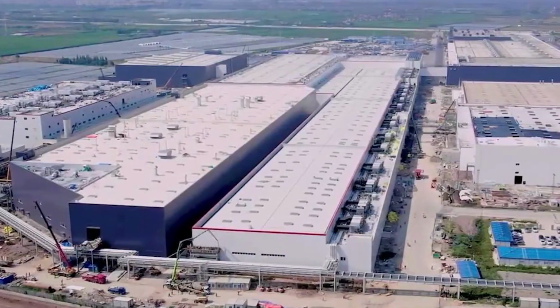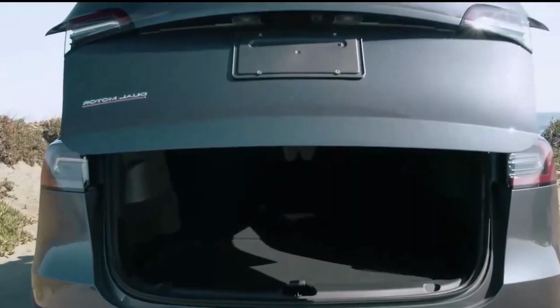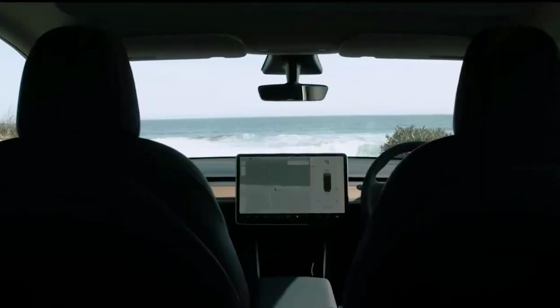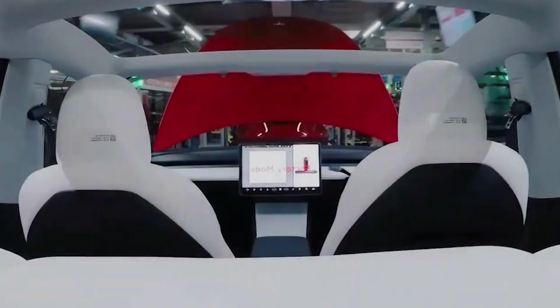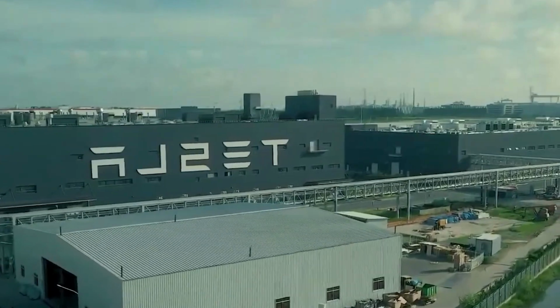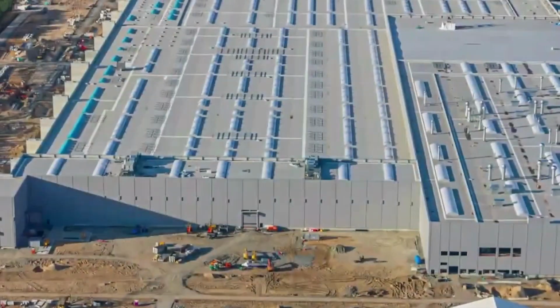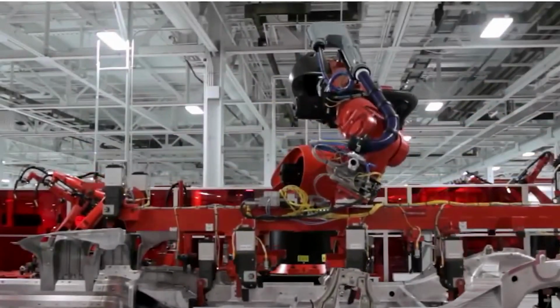Giga Shanghai production line seemed to be inspired by sci-fi writers who depicted how machines will eventually do all work instead of people. The assembly is automated, so more than half of the steps during vehicle production are made by robots. It means that there is no chance for human mistakes and for the poorly done job. So, Teslas that are made in China are quite good quality, aren't they?